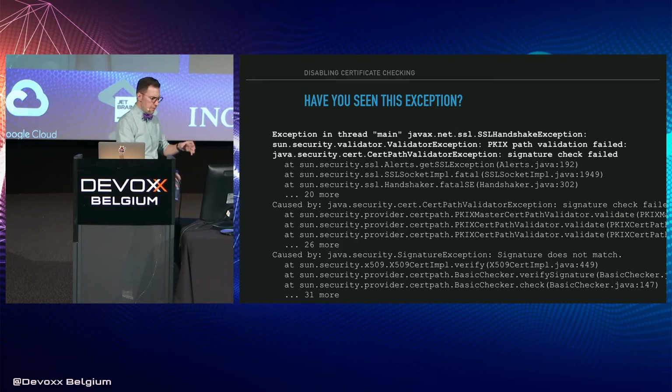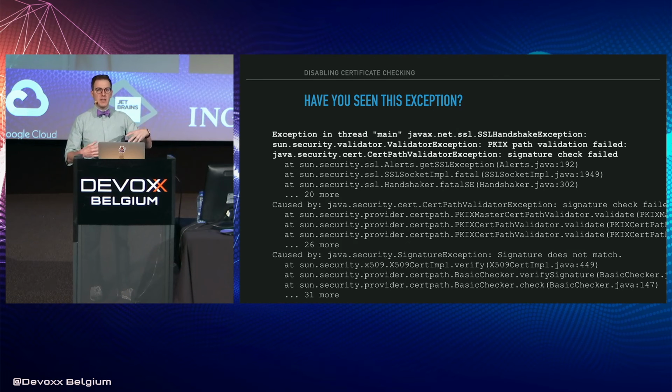But what's happening here, the way HTTPS certificates work, is the server will provide a certificate that is certified by some third party, and your local JVM will either recognize that certificate authority, that third party, or it will not. So if it's a self-signed certificate or something like that, it will reject that certificate. This prevents a certain man-in-the-middle kind of attack where an attacker can inject their own certificate into the request, which allows them to decrypt the payload.